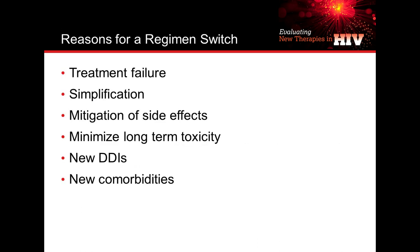Why would you switch a regimen? Of course, if the regimen is failing, a person is having a breakthrough of their virus and they've developed resistance, you need to choose a new regimen to get them to be undetectable. One of the big pushes these days is simplification. Some patients have been on more complex regimens for a long period of time because that's what was available when they first started treatment 5, 10, 15 years ago.